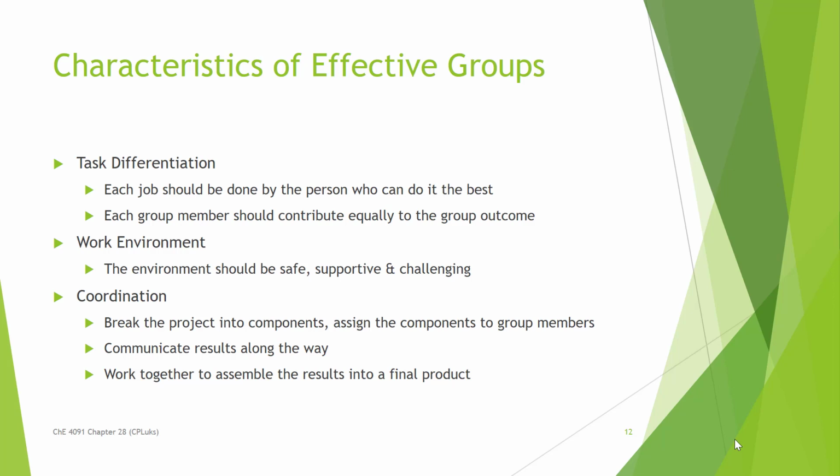The next is about work environment. The key here is that when you have team meetings, people feel safe, they feel supported, and yet they feel challenged. Don't always give one person the busy work, no-brainer stuff. They're going to start feeling like you don't think very highly of them. That's not a good way to run an effective team. So you want to make sure that everybody in the team is being challenged, but that when you come together for team meetings, people all feel comfortable, safe, and supported.